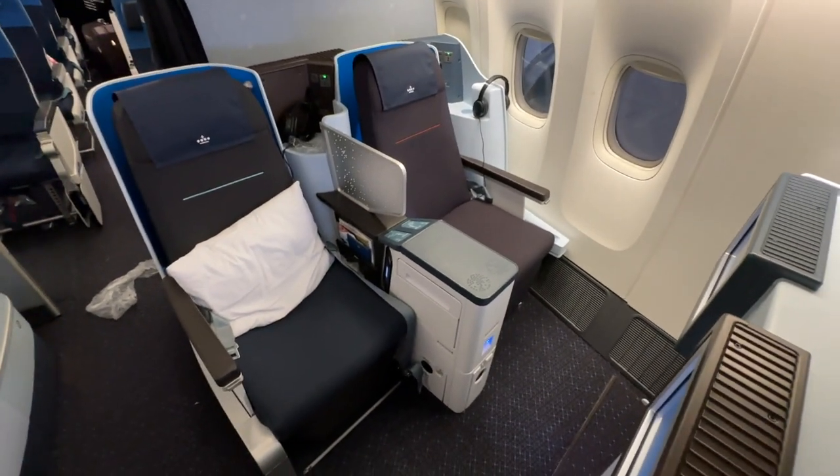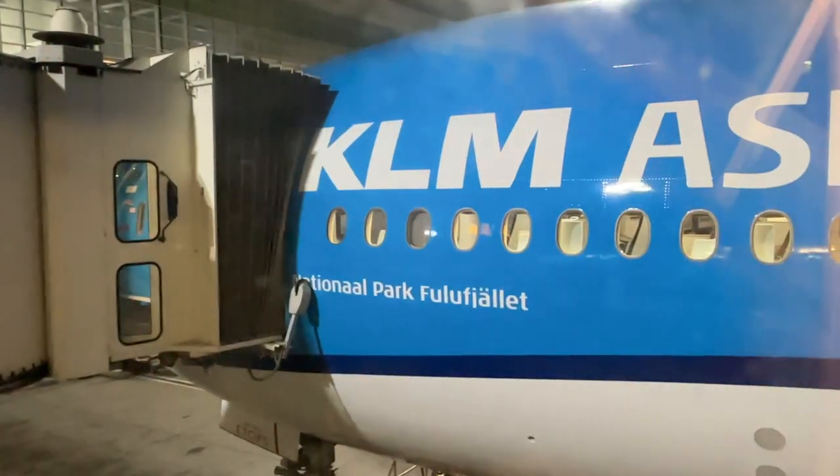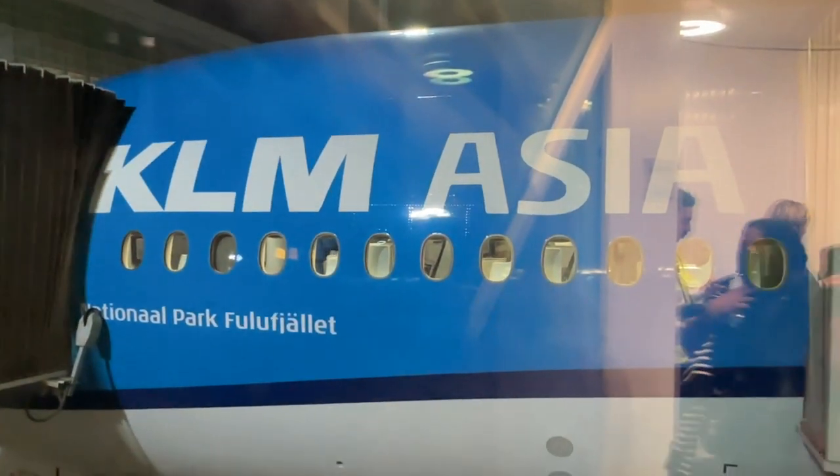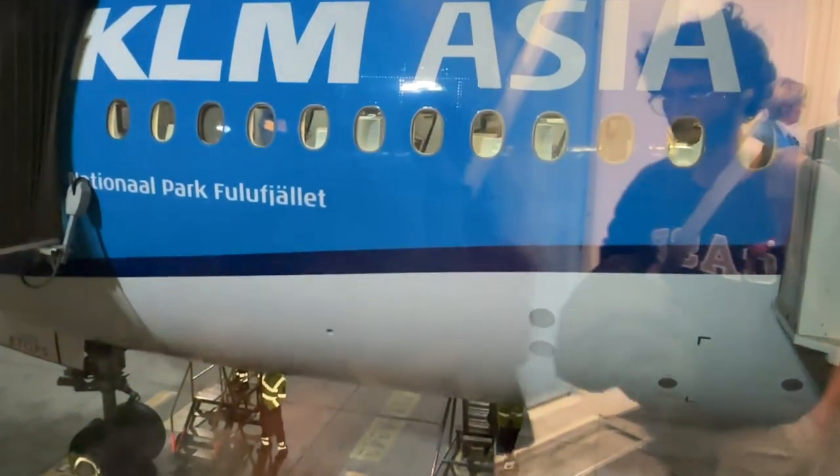But with that, we're gonna say goodbye to our business class seat here on this KLM 777, and we're gonna head out to immigration here at Dubai and enter the wonderful country of the UAE.